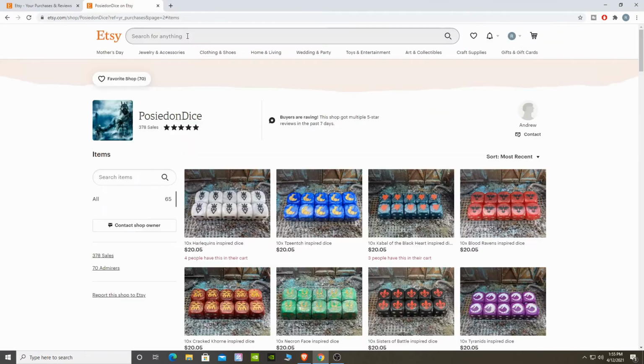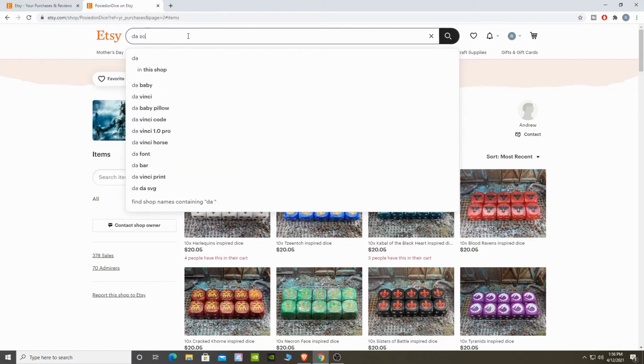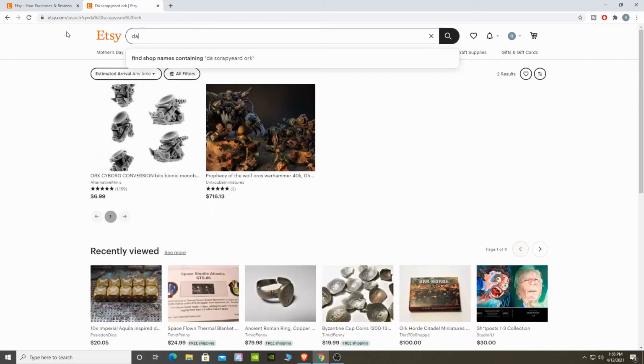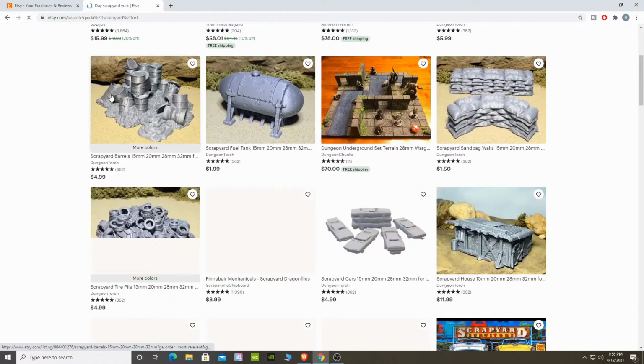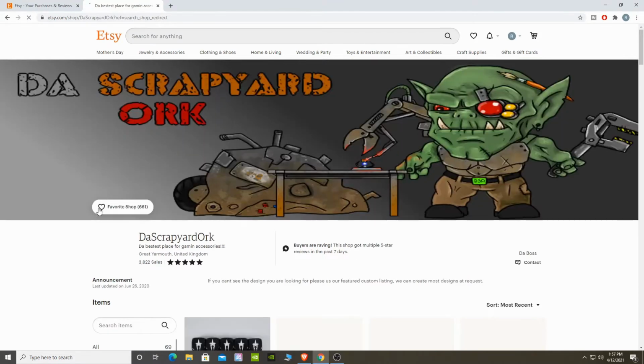Now I ordered about 4 packs of dice, the Grey Knights, the Adeptus Mechanicus, Blood Ravens, and Necrons. However, when it came, it didn't necessarily come from this side, it came from another one, so let's take a look at this. So I guess they must be owned by the same guy, but let's take a look. Not what I was looking for, but that's some unique stuff right there. Probably helped if I could spell too, right? Here we go. The DaScrapyardOrk.